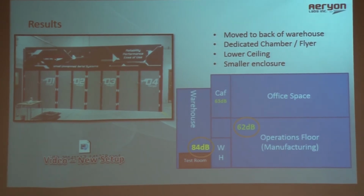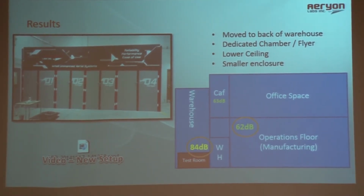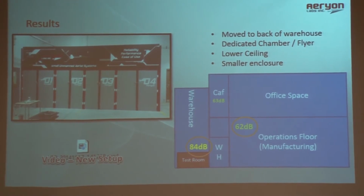And here's an example of the finished product after marketing helped us put the finishing touches on it. So now you can see that the location of the test room is in the back of the warehouse, away from the cafeteria. After measuring, we also made it so that only one flyer is in the chamber at each time. The ceilings are 10 feet as opposed to the 19. And the area space itself is dedicated for one flyer per room.